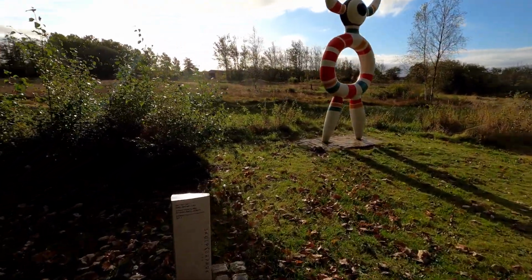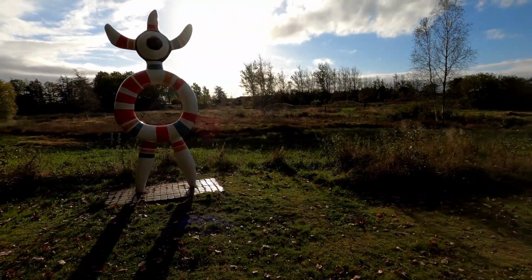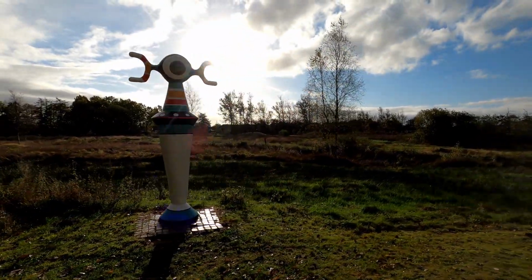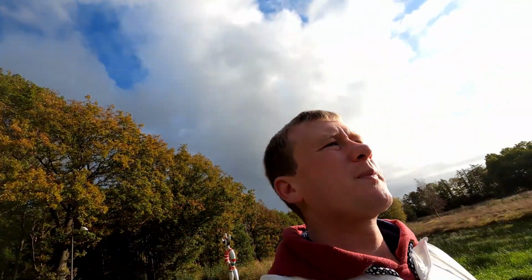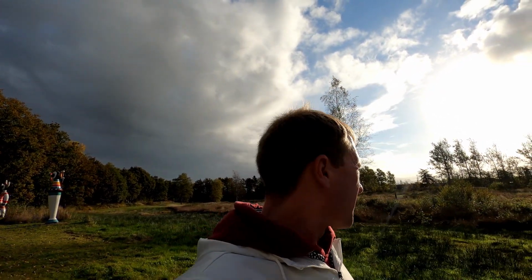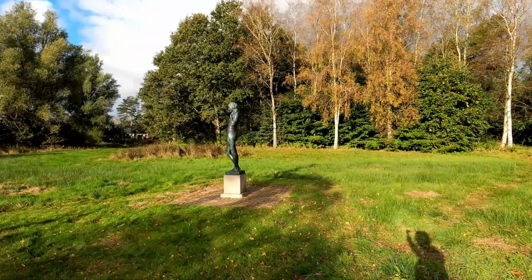So these are from Japan. Let me know where you recognise these happy chappies from. You've got the two one-eyed monsters there. Again, that's another one from 2018. And then we've got a lady statue just to the right. This bit has all been cut down in the last couple of weeks, and these signs have been put in.